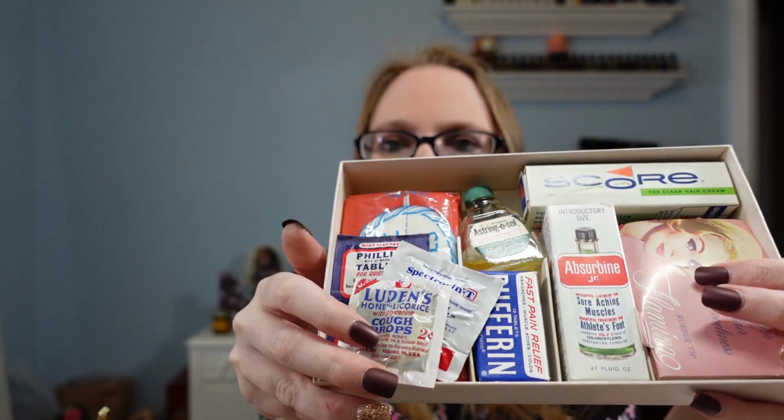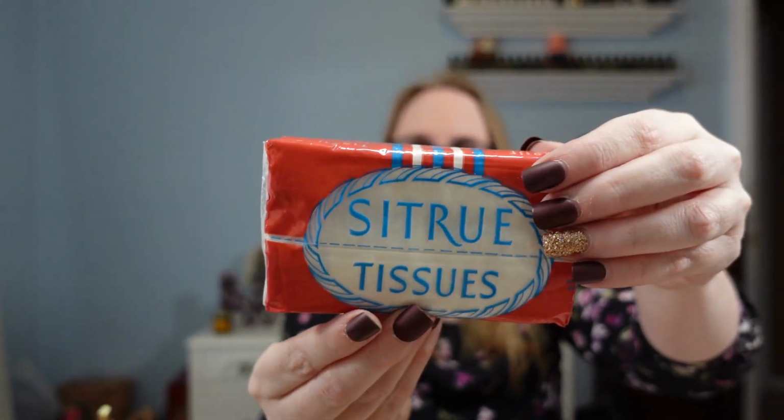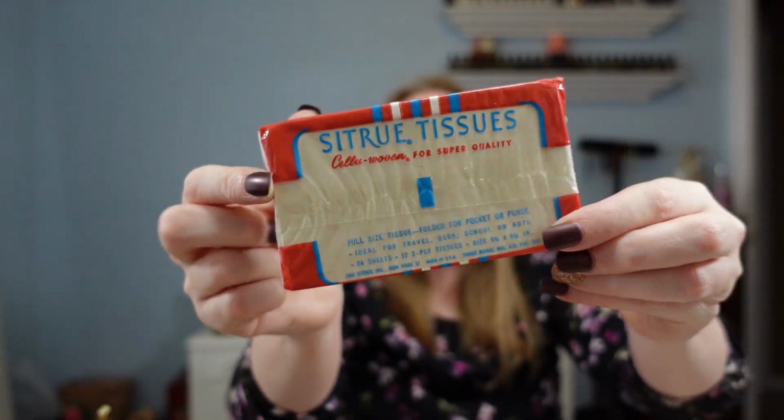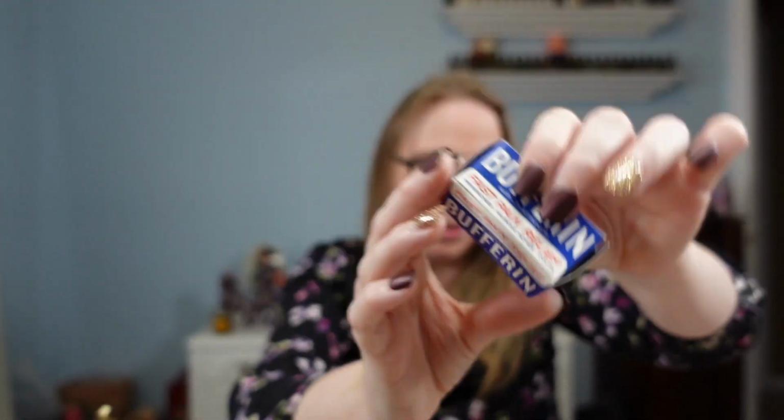So it's a whole set of little travel necessities you would need going on a road trip. It seems like all of the items are still in there, obviously some being in better condition than others. So we have a Sit-Roo pack of tissues here, and these are still sealed. So you got your tissues. This is a box of 12 Bufferin tablets. This is an Astringo Sol mouthwash gargle.